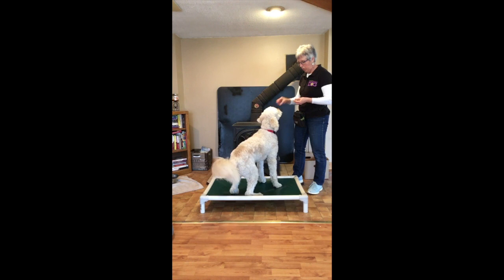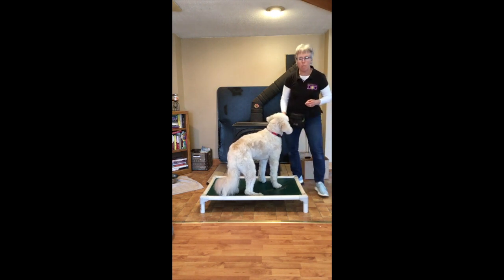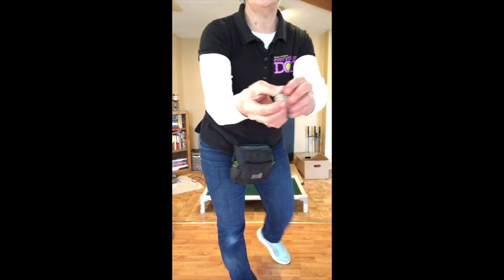1, 2, 3, 4. I don't care if he sits, stands, or lies down. 5, 6, 7, 8, 9, 10, 11, 12, 13, 14. And I'm going to take one and throw it off the bed so he sees it go. Just one. All right, so what I'm doing is I've got these meatballs and I'm breaking these up.